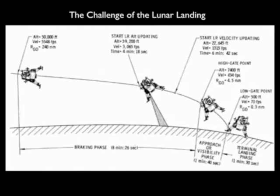Then finally, at about 500 feet, the lunar module would be in its final phase of descent, and for the last 100 feet or so would be in a nearly vertical descent. And assuming everything went well, as I say, 11 and a half minutes after engine ignition at 50,000 feet, they would be on the surface.